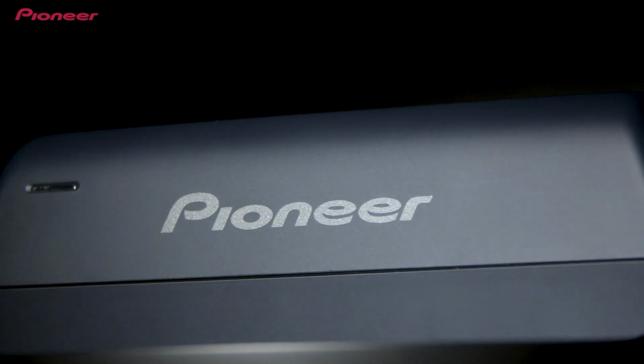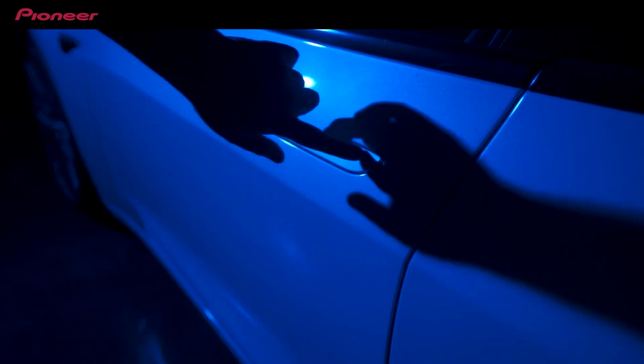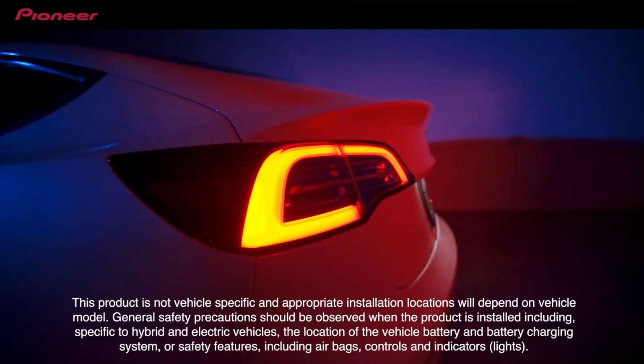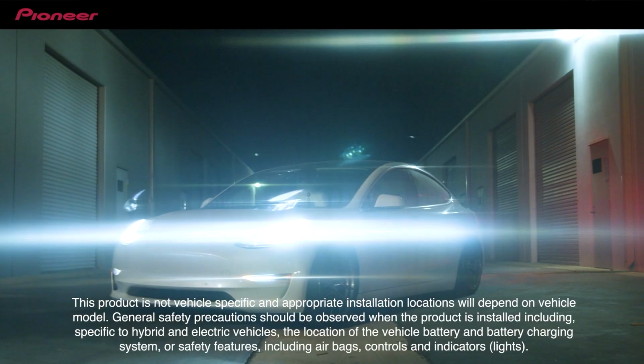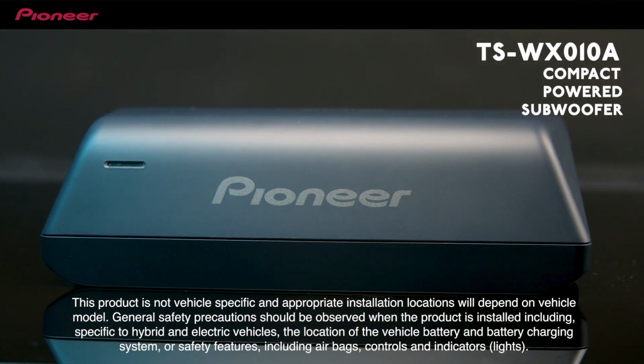Pioneer's TS-WX010A is a unique product designed for today's vehicles as well as tomorrow's vehicles. Especially optimized for hybrid vehicles and electric vehicles, where electrical efficiency, small size, and low weight is a very high priority.